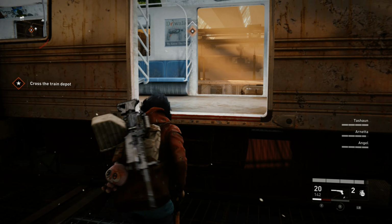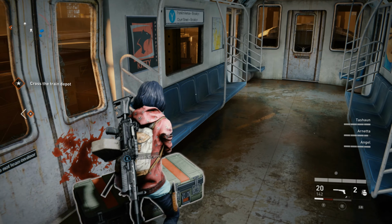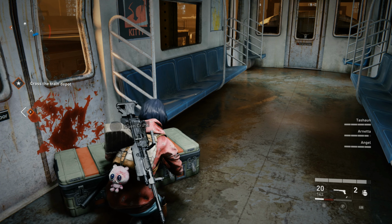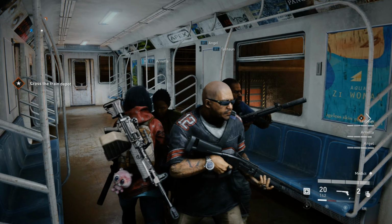And straight through this carriage here. We've got a special crate there. It's either going to be health or a gun. It's health. We'll take that. I'll keep that as backup.